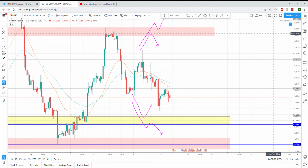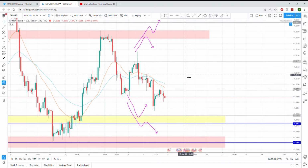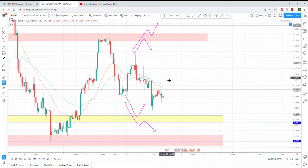So as of Friday we had the NFP report come out mid-afternoon. As I was saying in the previous analysis, we should be looking to stay out of the market and wait for the dust to settle, and we would be experiencing a lot of US dollar volatility.